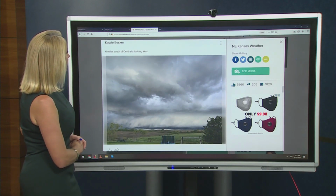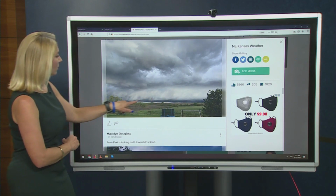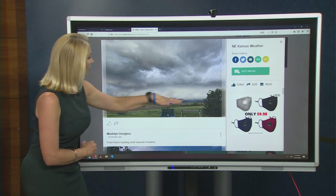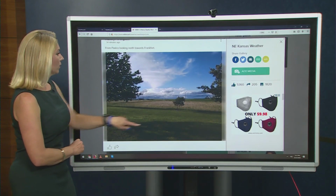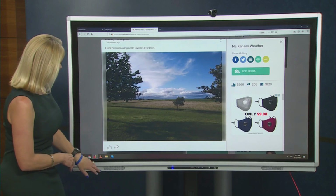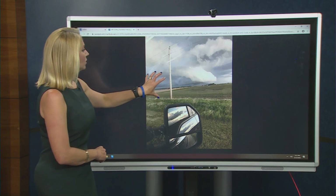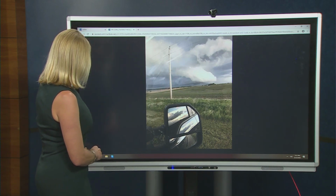6 miles south of Centralia looking toward the west. It's the bottom part of the photo here again that you want to really look at. Those clouds look bad enough, and then you look at that large cloud very low to the ground there. And this again is that view from Paxico looking toward Frankfurt and seeing more of the clouds. Going back to this one, this view from Centralia Lake, you see this is that large area of the storm that moved between Vermilion and Baileyville just a short time ago.